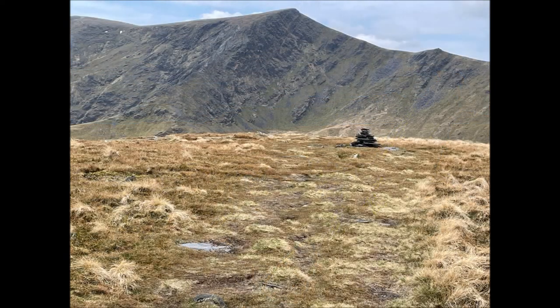From the summit cairn, heading between southwest and west southwest, 237 degrees, you will see a small cairn. That is our route to the col.